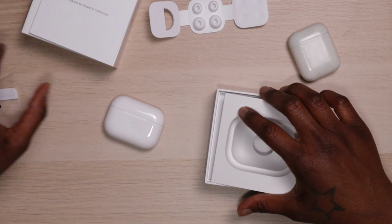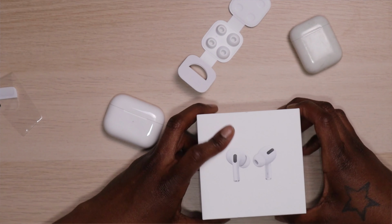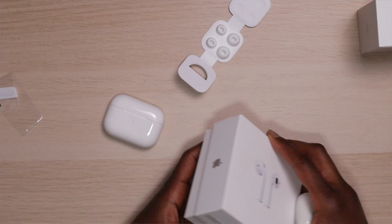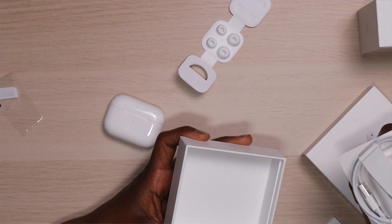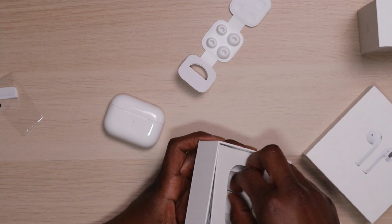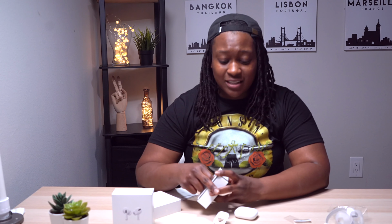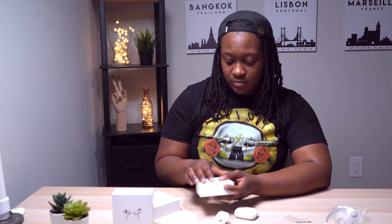So I'll separate the junk from the case. I'm pretty sure this one still has the charger in it too. That's the funny thing about when I get new devices. I kind of just keep the same charger, and now I have so many chargers just hanging around. But yeah, the AirPods Pro.